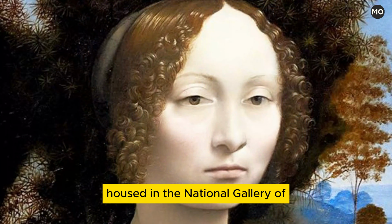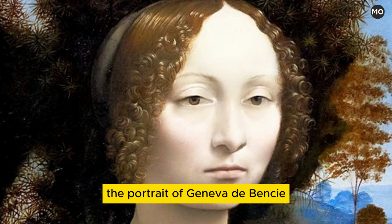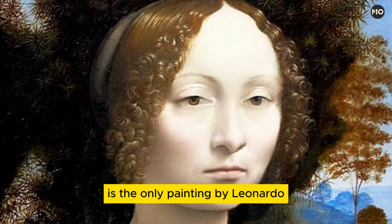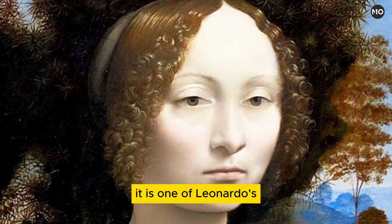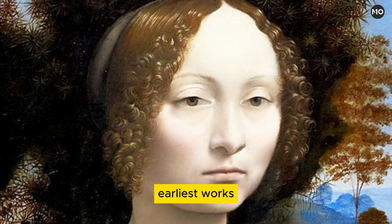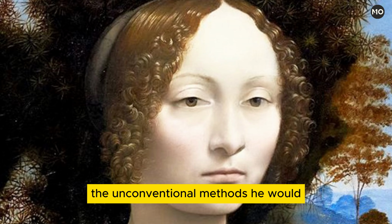Housed in the National Gallery of Art in Washington, D.C., the portrait of Ginevra da Vinci is the only painting by Leonardo publicly displayed in the Western Hemisphere. It is one of Leonardo's earliest works, finished when he was in his early 20s, and shows some of the unconventional methods he would use throughout his career.